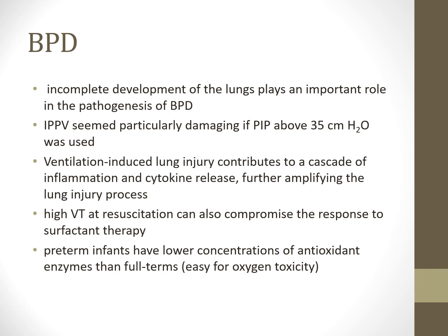So intermittent positive pressure ventilation, if they use PIPs or total pressures above 35. So that's why, just like the adults, we like to keep their plateau pressures under 30. And on a kid, we like to keep their total pressure under 30 if we can. If we keep their PIP, which means it's their IPAP, their total pressure, under 35, that's one of the big goals that we can use. But usually we try to keep their total pressure under 30 if we can.